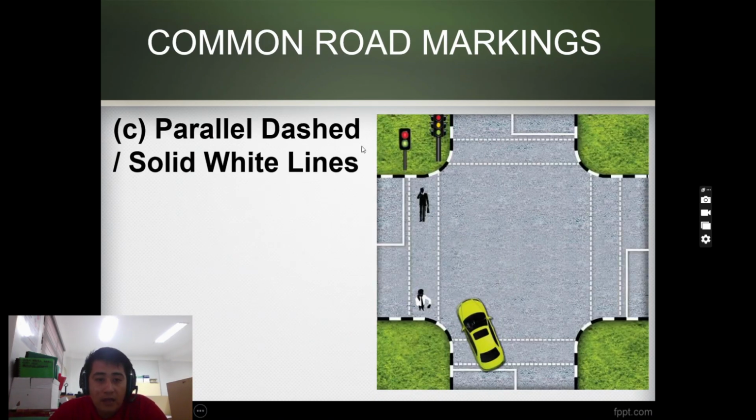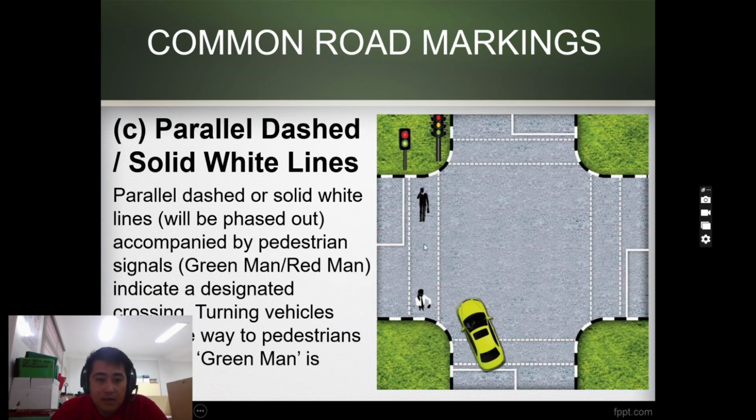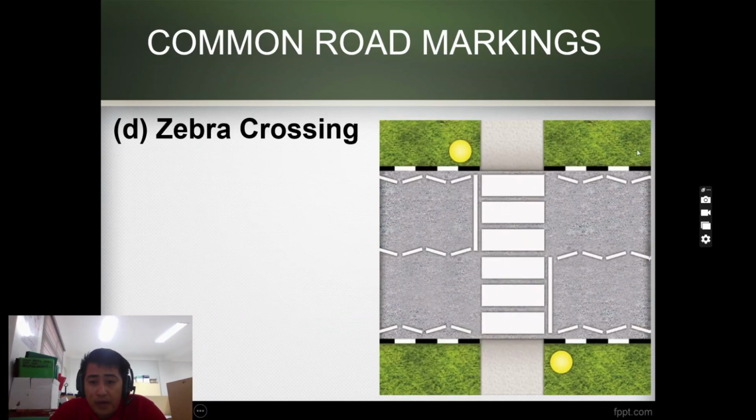Next, we have the parallel dash solid white lines. Yan, ito. So, when you see the parallel dash or solid white lines, which will be spaced out in some areas, accompanied by pedestrian signals, or the green man or the red man, they indicate a designated crossing. Turning vehicles must give way to pedestrians when the green man is lighted. Okay pa?